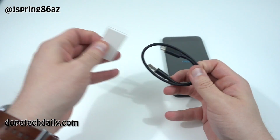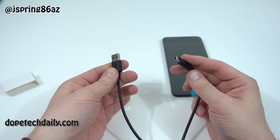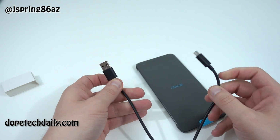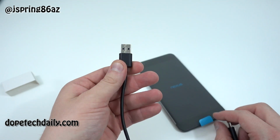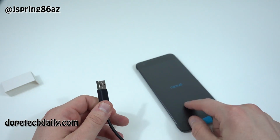The only thing that's really different inside the Nexus 6P box is you get this nice adapter that'll allow you to connect this to your computer. Or, in my case, I have Android Auto, so I'm going to need to use this if I want to connect my phone using USB-C to my Android Auto, which uses a regular USB cable. I can now stick that right in, and I'll be able to use my phone with Android Auto, my 6P.